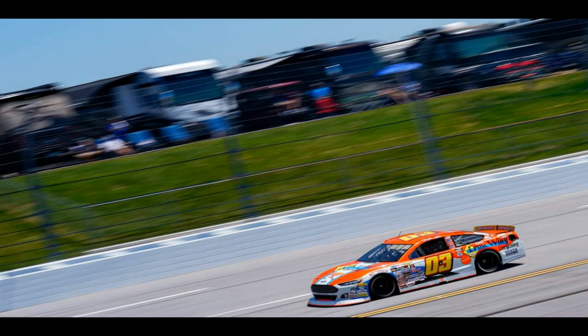For Talladega, due to 2021 owner points being used for qualifying, Laster would start way back in 31st, and had a hard time moving up as a result. He did get an onboard camera on the bright side.